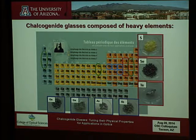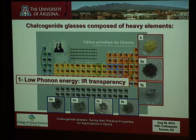So there are more. You can add some tin, you can add some indium, you could add a little bismuth, some phosphorus, so there is a big compositional landscape that you can play with to design the glass with the properties that are desirable. But as far as optics is concerned, there are two things that derive from this type of composition. Because we are dealing with much heavier atoms than normal glass, and when I mean normal glass, I mean oxide glass, they have low phonons.